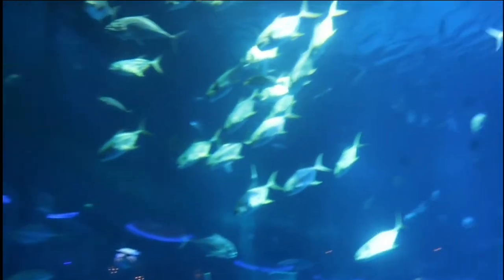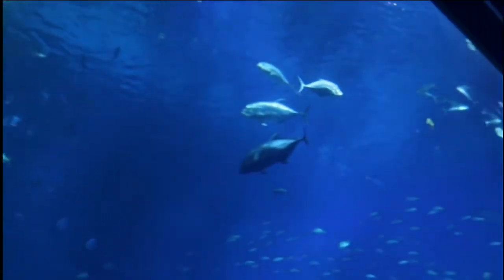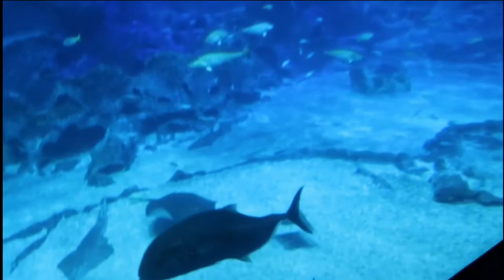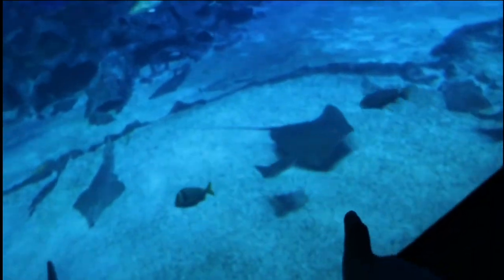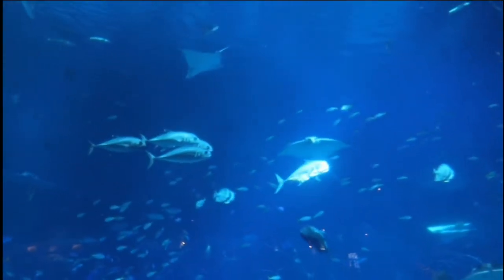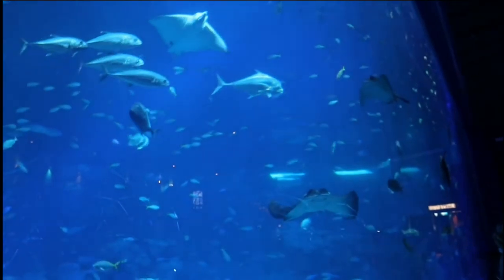Alright guys, here we are at the main aquarium right now. As you can see, there's a lot of fishes flying around here. And I can see a bunch of stingrays. There's one there, there's one right there, as you guys can see. One on top, and there's a lot, guys, there's a lot. So amazing, this is like heaven of fishes.